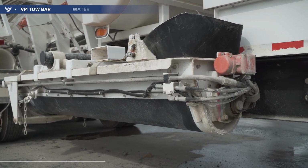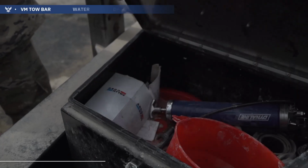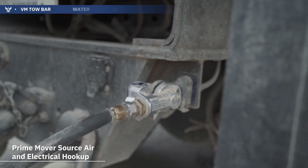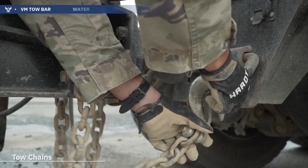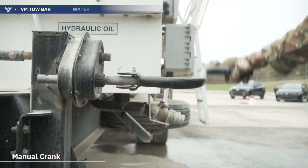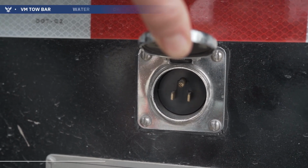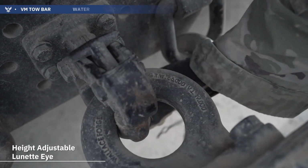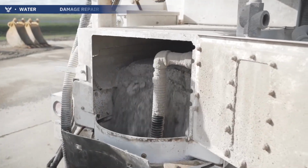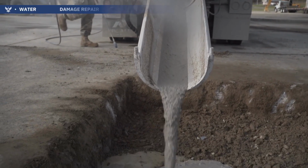Now let's take a look at components of the tow bar side of the Pro-All volumetric mixer. Toolbox, prime mover source air and electrical hookup, tow chains, trailer jack, manual crank, 120 volts AC receptacle, height adjustable lunette eye. Now that you've seen where the controls and indicators on the volumetric mixer are located, let's look at how concrete is produced using this equipment.